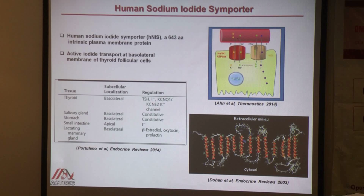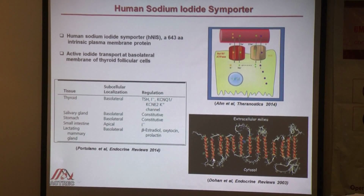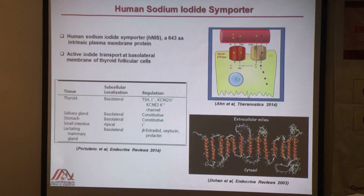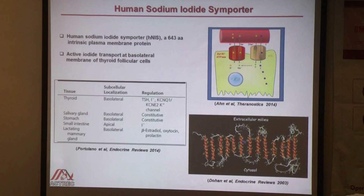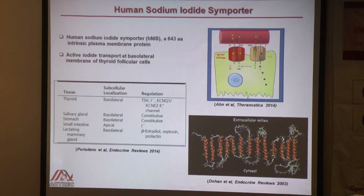it co-transports two sodium ions along with one iodide ion using the energy gradient generated by the sodium-potassium ATPase. Once inside the cell, the iodide is used for organification and synthesis of thyroid hormones. This is the putative structure of the protein showing 13 transmembrane domains, and the ability of this protein to accumulate iodide has been exploited for many years in dual imaging and therapy for well-differentiated thyroid cancers. Apart from the thyroid, this protein is also expressed in the salivary gland, gastric mucosa, small intestine, and lactating mammary gland.